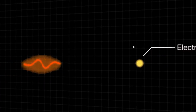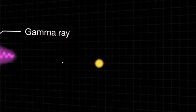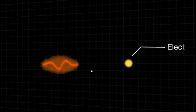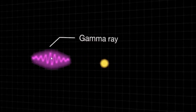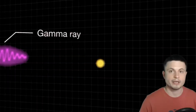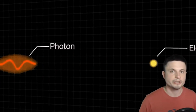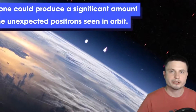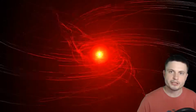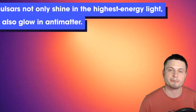So when an electron from the pulsar strikes the starlight from a typical star somewhere in the vicinity, it essentially generates the gamma ray here, but also at the same time has a chance to generate antimatter. And all of this eventually makes its way to Earth. This is of course after about 800 years, because this pulsar is 800 light years away from us, and then strikes our planet.